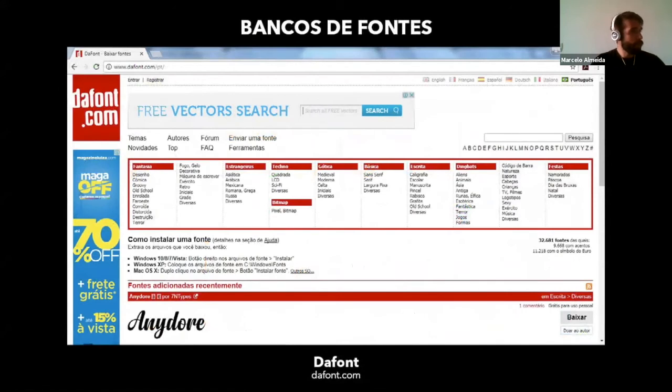Fonts, we use that font. This one is free for use. Every font is free. Remember, if you have any specific dots or accents in your language, you have to search for this accent inside the fonts, because there are some that don't have it. Here in Brazil, we have several, so there are very specific fonts for us to use.